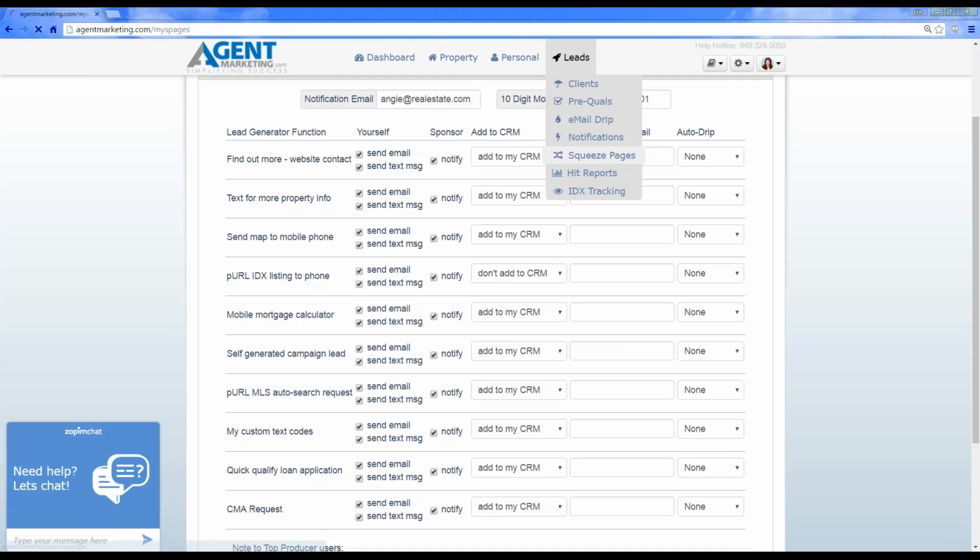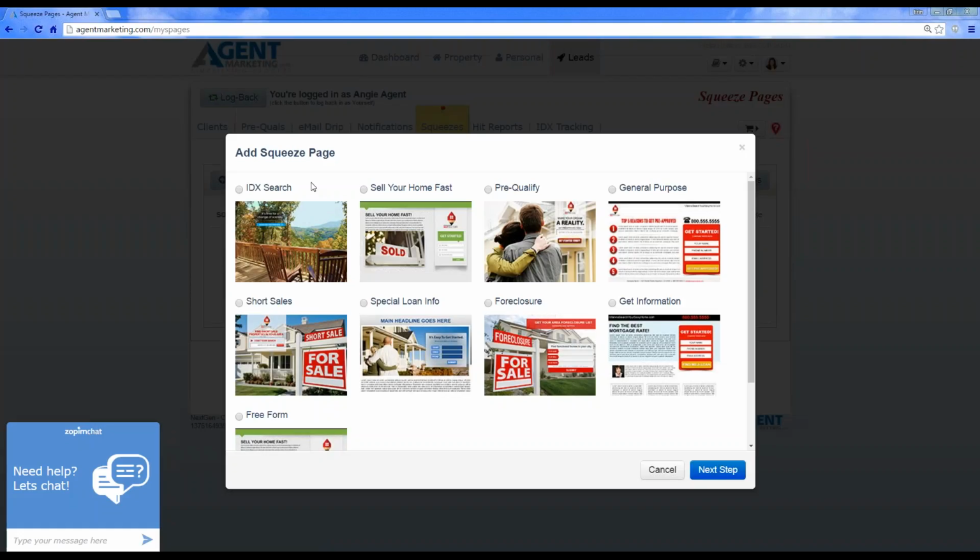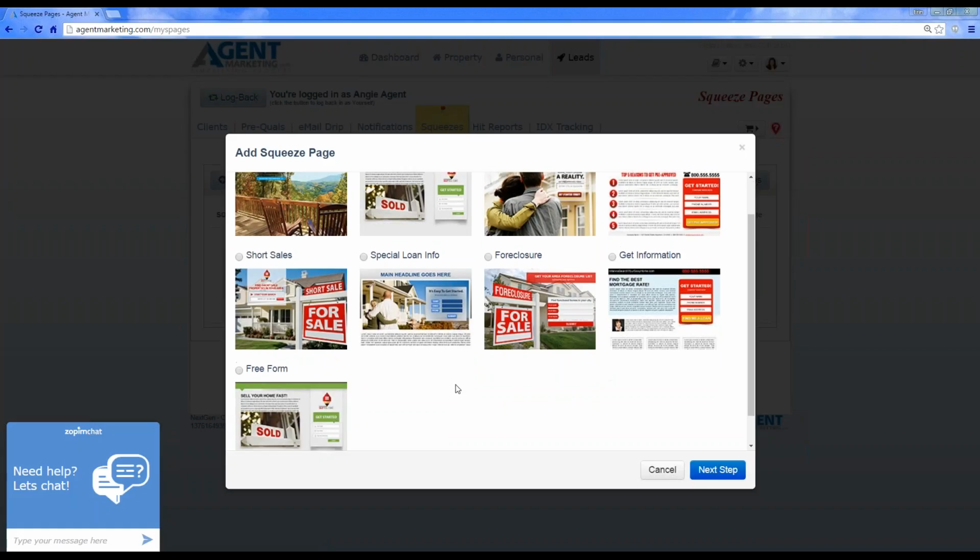So to create a squeeze page, you'll click on the squeeze page section under the leads tab. So you'll see that you have leads and then squeeze pages. And then if you click here on the Add New button, when you click on Add New, it allows you to create a squeeze page.